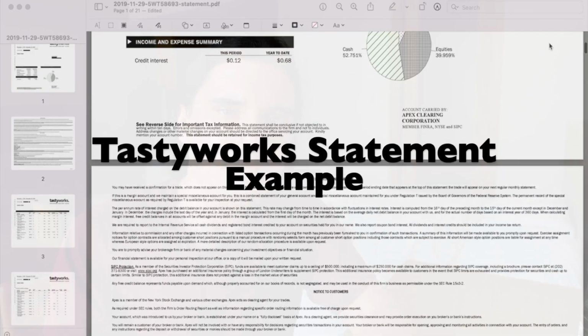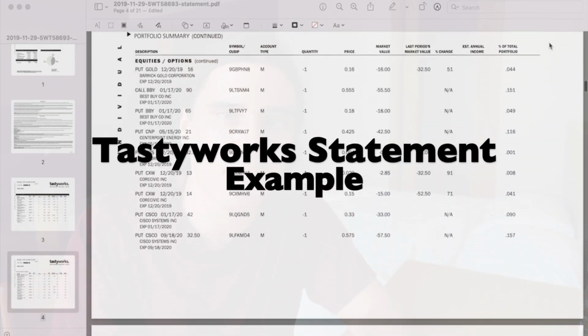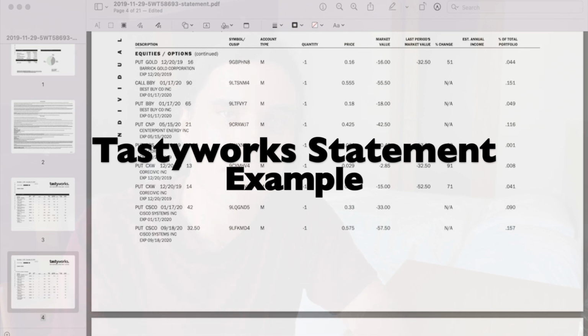The last real problem with Tastyworks is they don't really offer any portfolio-wide visualization of your portfolio performance. So if you want to see pie charts of your different holdings or how much money you've made versus the S&P 500 over the last year, you're not going to be able to see any of that with Tastyworks. Most other brokerages like TD Ameritrade and Interactive Brokers do offer this, but Tastyworks, as far as I know, they don't. They just offer a regular bank account type trading statement, and that's it.